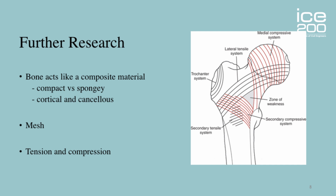When you look further into it, it's not just bones in compression and tendons and ligaments in tension. You've got tension and compression within bones. So, bone is a composite material. It's hard and fibrous on the outside, your cortical bone. Inside is soft and spongy, the cancellous bone, which is really light, and gives a high strength to weight ratio.